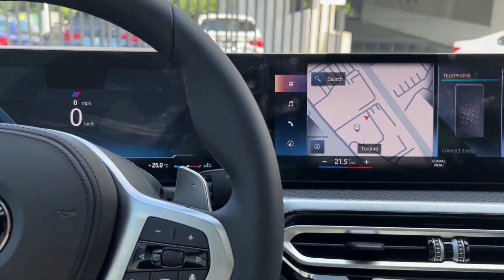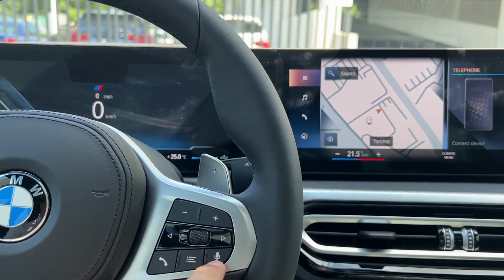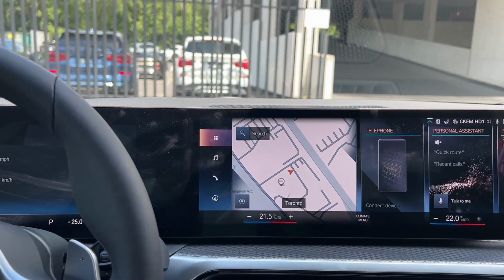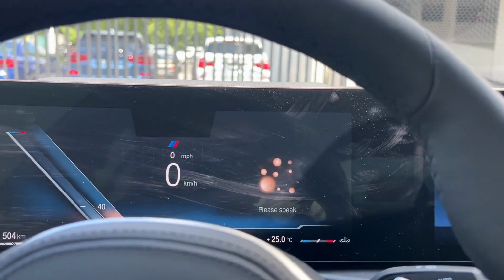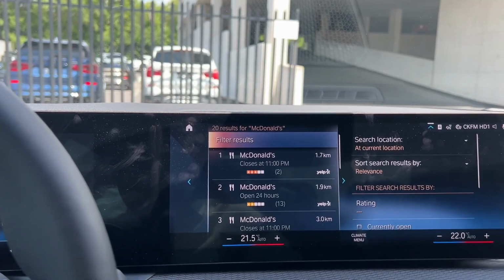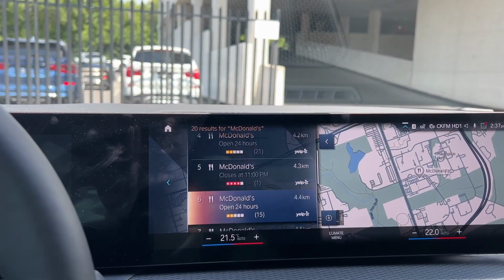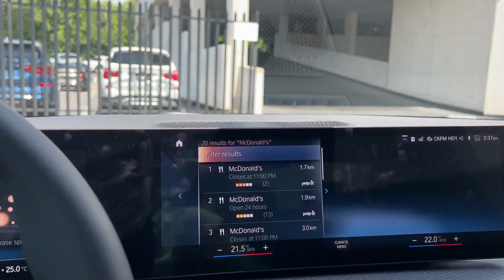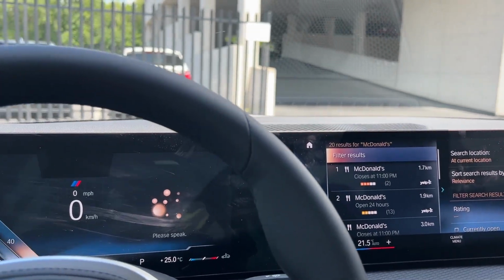Now there is a button right here on the microphone. You can click and then it will do several commands for you. So you click, it starts listening. You can say, navigate me to McDonald's. There we go, and it searches up through all of these different McDonald's, and you can select them and you can see where they are on the map and everything like that. And the voice command can be used for a lot of different things.